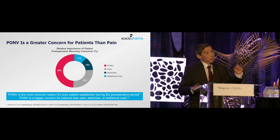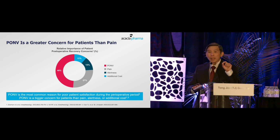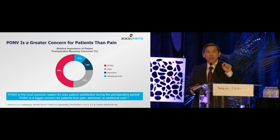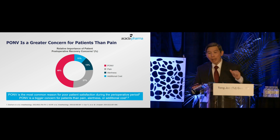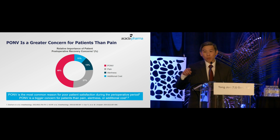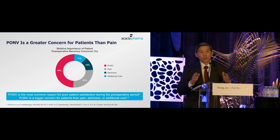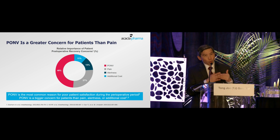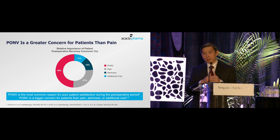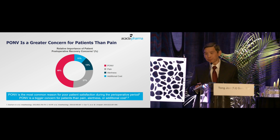As I mentioned earlier, patients always tell us that nausea and vomiting is something that they really hate to experience after surgery, even more than pain, as this survey demonstrated that PONV is the most common reason for poor patient satisfaction. 50% of the patients said that nausea and vomiting is far worse compared to pain, about 27%.